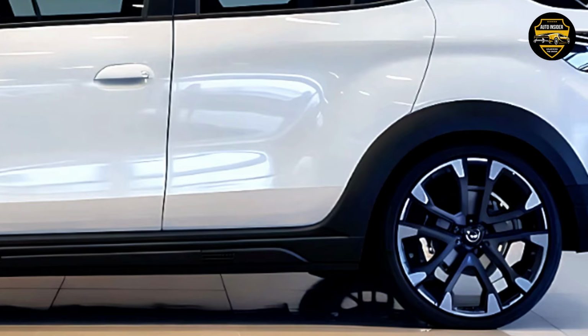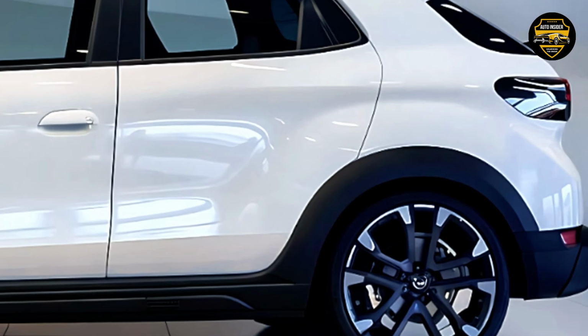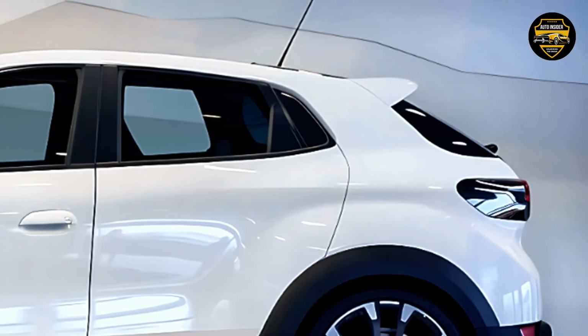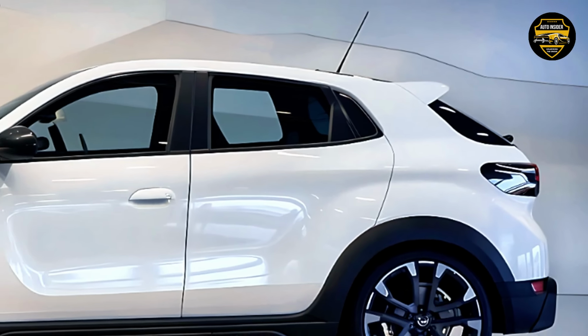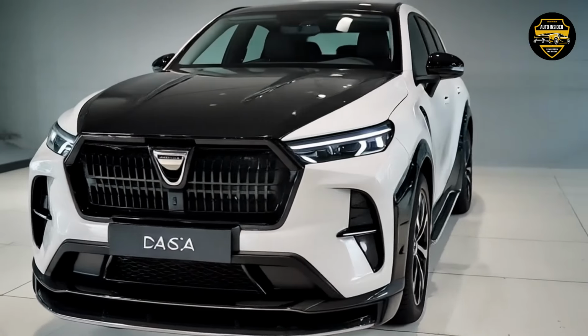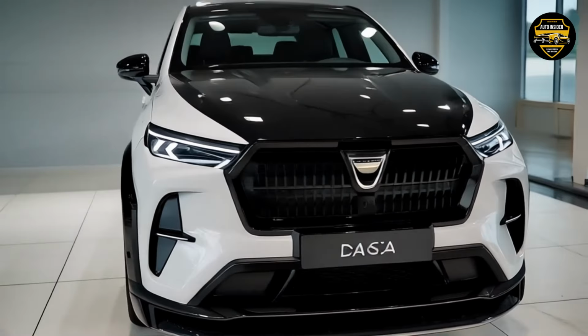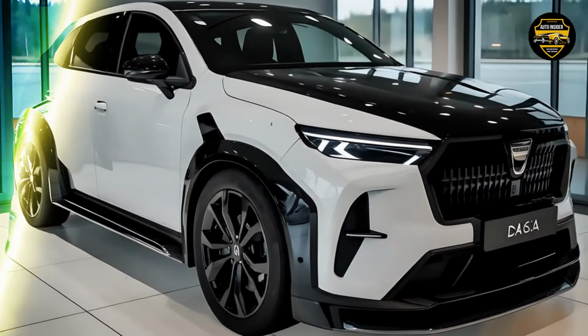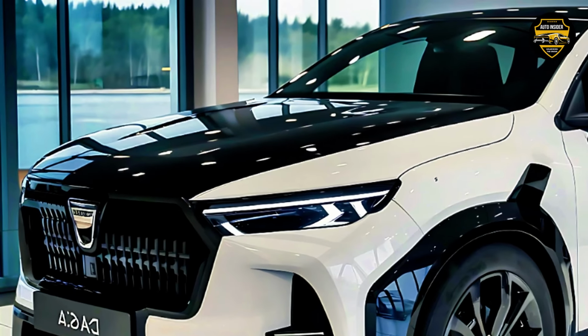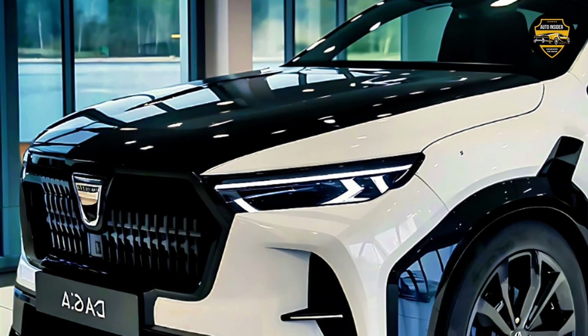Comfort has taken a front seat too, literally, with new, more supportive seats made with recycled materials and extra bolstering. Rear seat space remains a strong point, easily fitting two adults with room to spare, and the boot offers generous capacity, especially with the rear seats folded flat. It's the kind of cabin you could happily road trip in day in and day out.